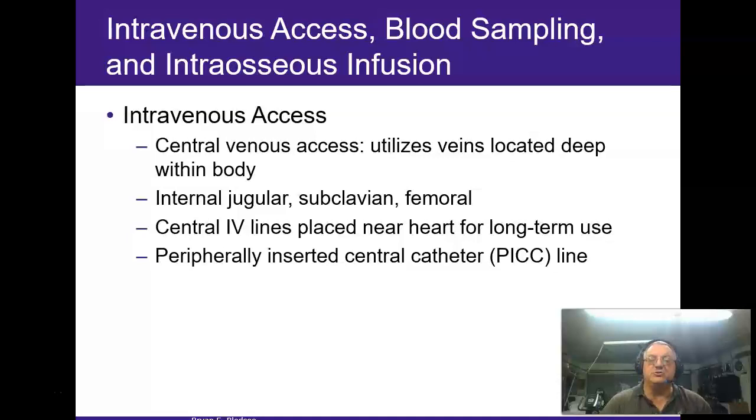Again, central IVs are placed near the heart. That's where the medicine or the fluid dumps out, and it's used for long-term use. However, they're not without their problems, and the biggest one is that it's a direct line to the heart, aka a direct line for infection to get in. Versus a peripheral, by the way, in a PICC line, you might hear a peripherally inserted central catheter. Everybody's scared of these things. No, they're put in at the hospital.